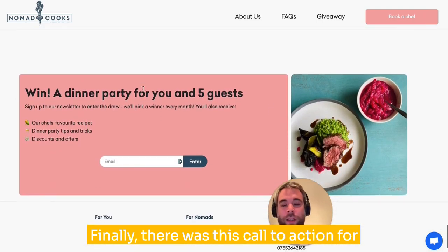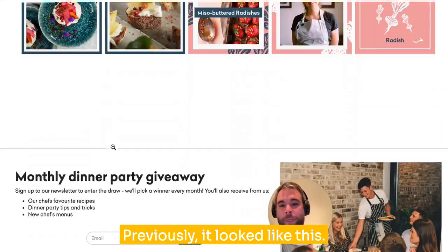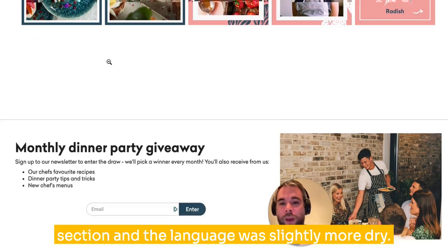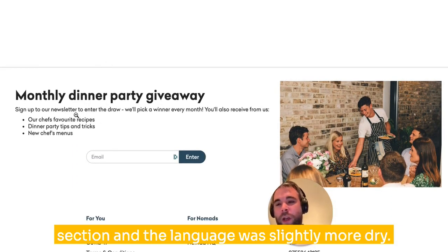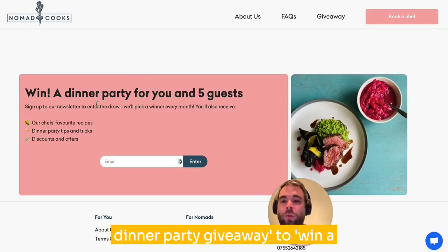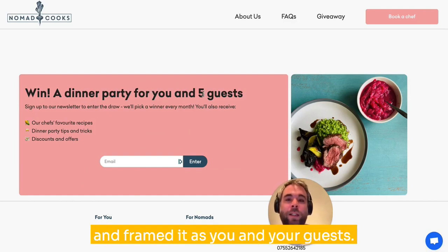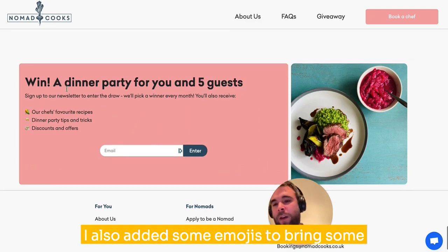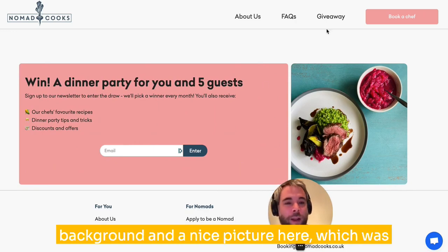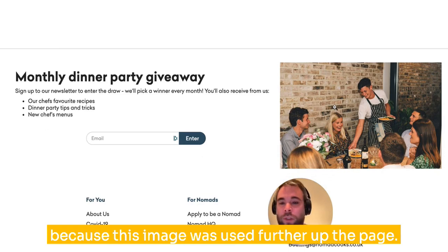Finally, there was this call to action for people who aren't yet ready to book. Previously, it looked like this. It kind of floated on the page. It wasn't clearly marked out from the other section, and the language was slightly more dry. What I did is I changed monthly dinner party giveaway to win a dinner party for you and 5 guests. So I used you, which is a power word, and framed it as you and your guests. I also added some emojis to bring some brightness to this section, and we added the background and a nice picture here, which was because this image was used further up the page.